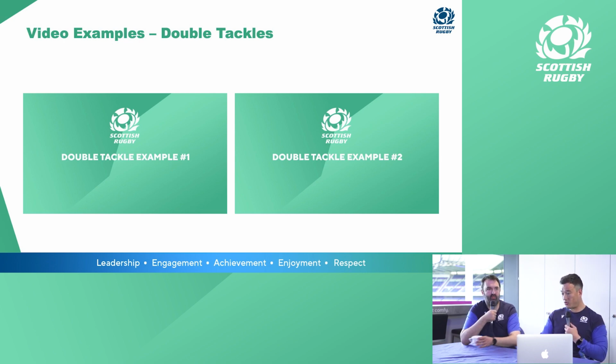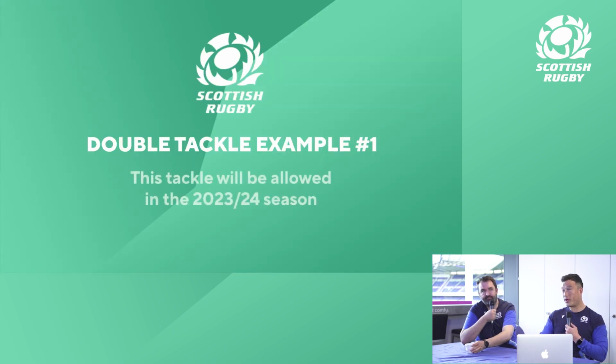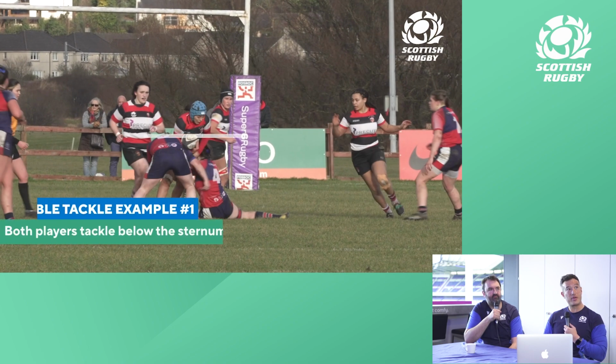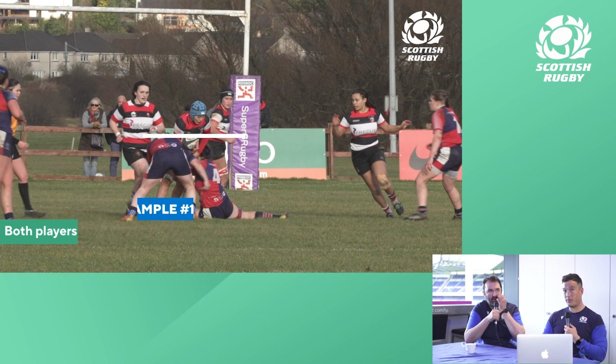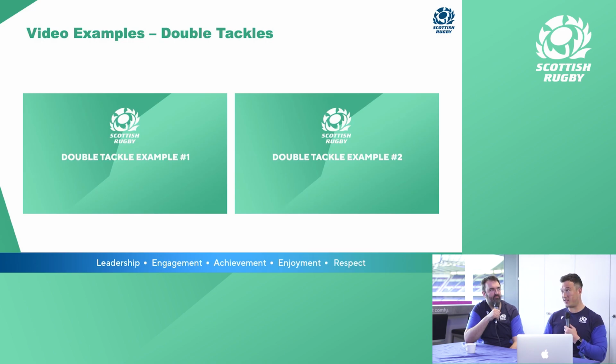So double tackles, as we can see from here, I'll just play the video, will be allowed this season. Okay, but again, under the same kind of maximum tackle height here. So as you can see from this video, number 4 and the second player are both below the ball, both below the sternum area. So you can still have double tackles, and that is something that's still permitted, and that's going to be quite an effective defensive tool. We're going to look at another example now.